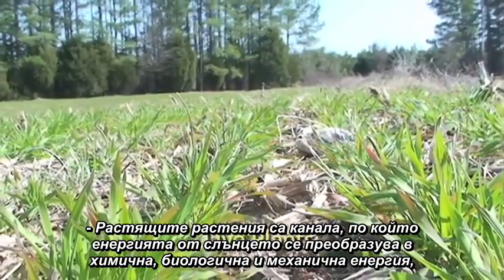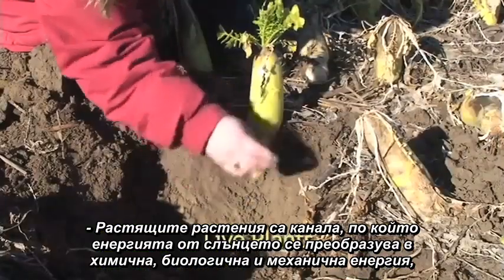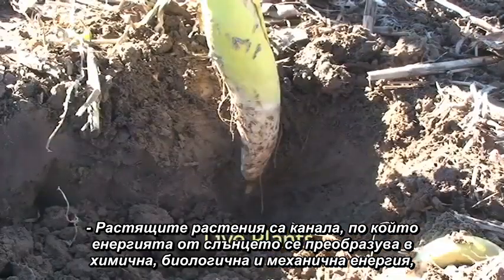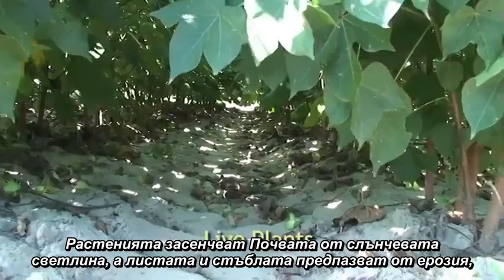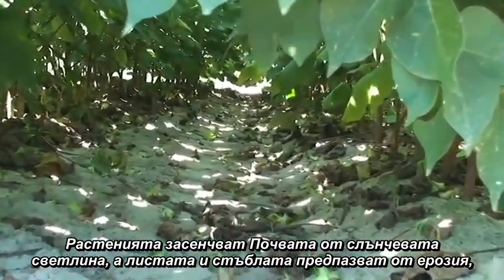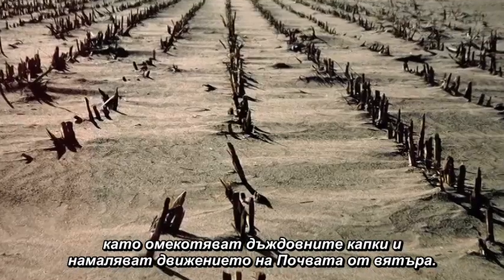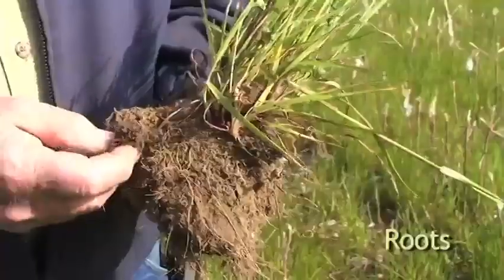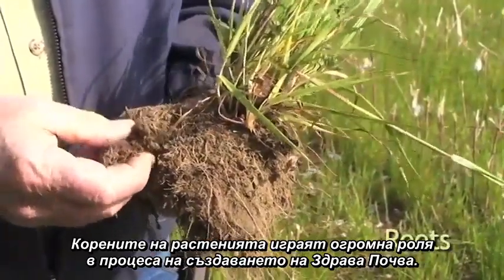Growing plants are the channel through which energy from the sun is transformed into chemical, biological, and mechanical energy for the entire soil building process. Plants shade the soil from sunlight, while plant leaves and stems prevent erosion by softening the impact of falling rain and moderating damage to the soil from wind. Plant roots play a major role in the process of building healthy soil.